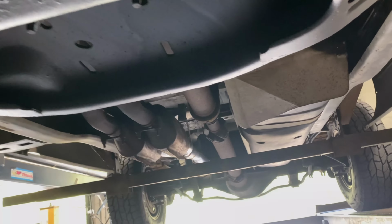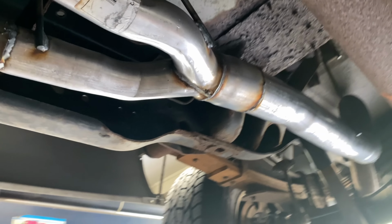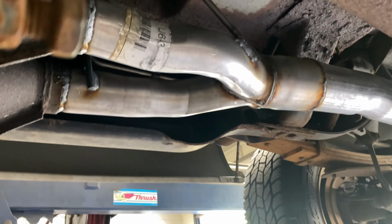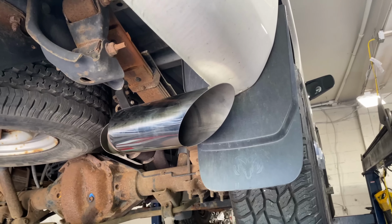So it's got two factory converters on it. It's true dual into two factory converters there. The manifolds are up there, one there and one there. They're all factory. There's the two cats factory. Then we wired it into a, it usually comes with this massive muffler right there. It's a dual in, single out right there. We cut it off and put a Y pipe in its place, as you guys can see right there. And continued into his tailpipe. And then added the massive 5-inch angle cut tip to complete the look.